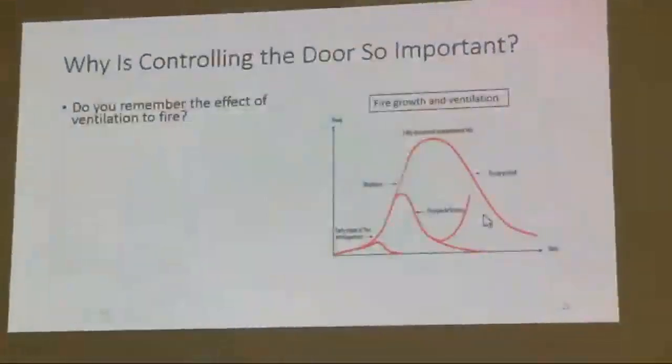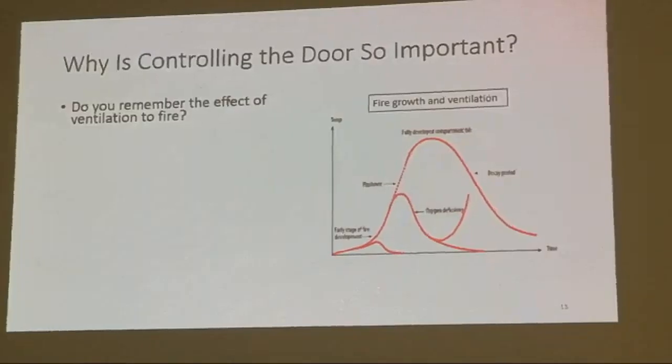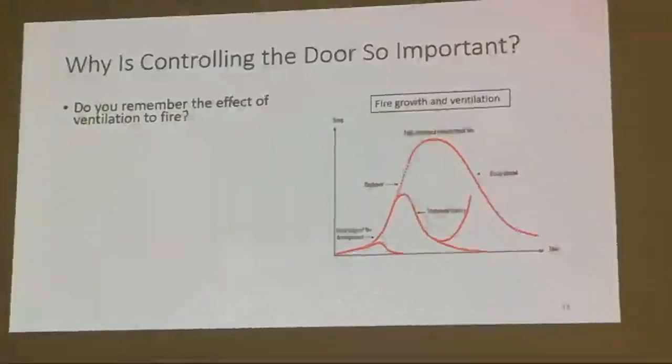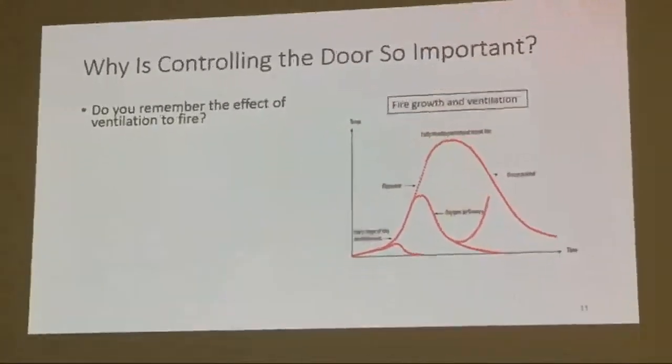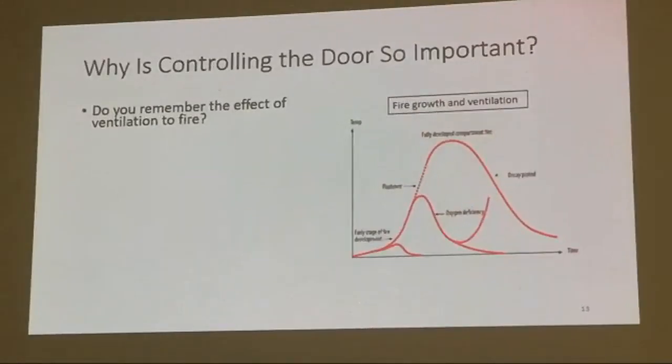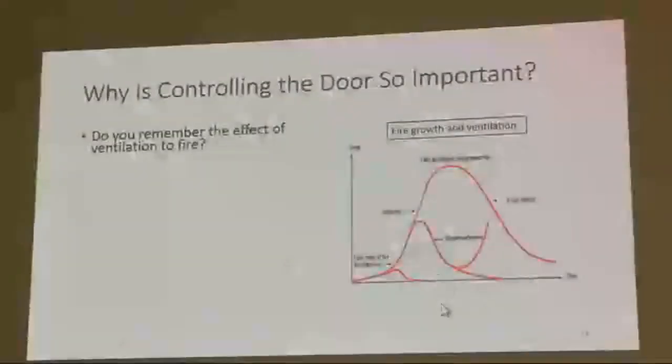So why is controlling the door so important? You can see that as soon as the commander or the chief goes to the fire scene, the first thing is to close the door. And while the other crew is preparing the hose line, first control the door, to control the air supply. Let's talk about ventilation, which is very important for fire growth.